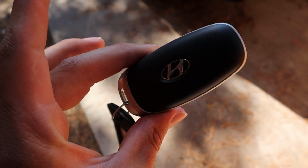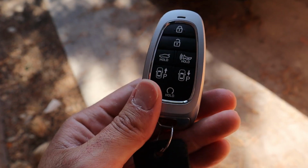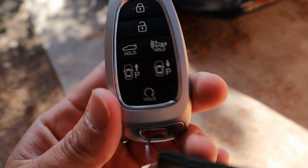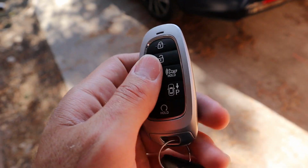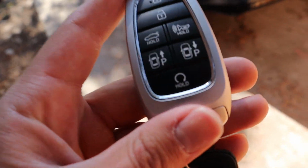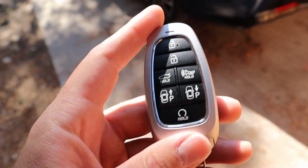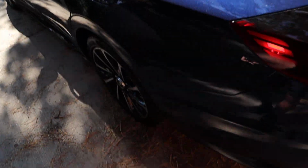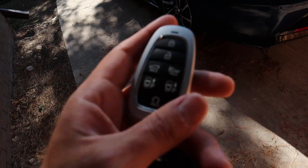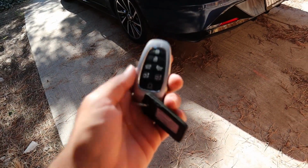So here is the key fob with the Sonata, and we'll do the forward and backwards motion. Hopefully it'll work in the driveway. If it doesn't, then I guess we won't do it, but we'll try to get it to do that forward and backwards motion with the parking. The one thing I will say is you have to be very close to the car for it to work. So ideally you want to stand pretty much next to the car, and then it'll pick it up every single time. But that's the key fob.